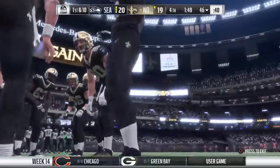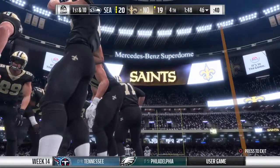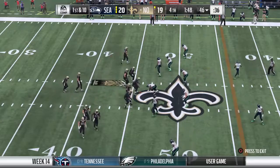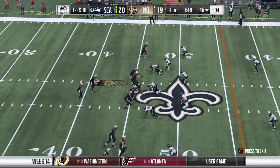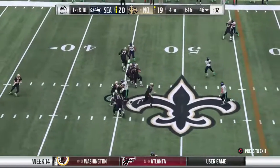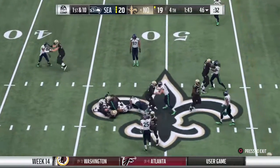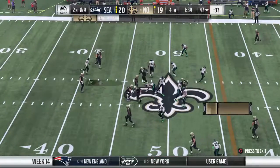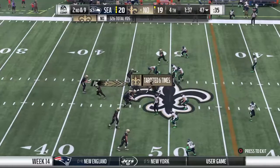1st and 10. Out onto the field comes New Orleans. Some pretty good games all weekend. We may have saved the best for last. This Monday night game has been a dandy. Another carry for the workhorse tonight, Ingram. And a minimal gain here as he's up to about the 47-yard line. Just a yard on the first down carry, so it's 2nd and 9.